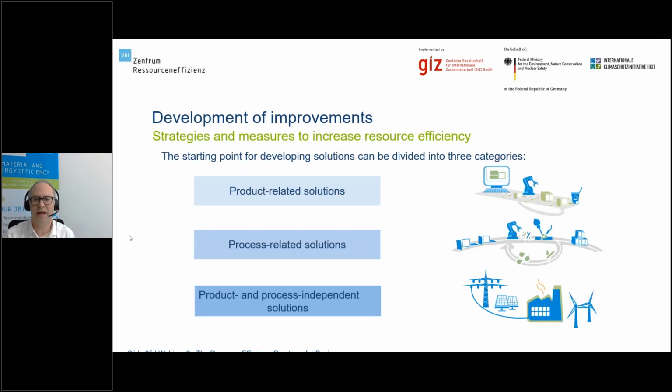The possible starting points for solution development can be divided into three categories. This is product-related, process-related, and process-independent solutions. Next, please.